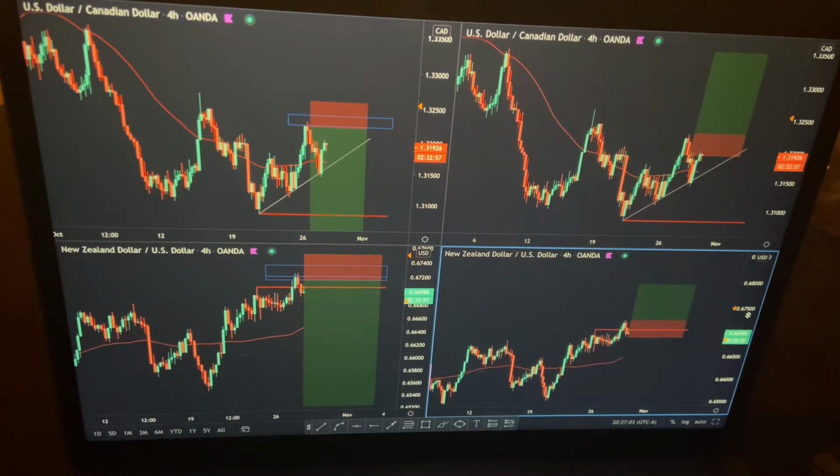I'll check in with you guys in a couple of days to see if anything interesting happens. So hopefully, future Ivan is running in some nice profit. But with that being said, that is the update as of right now. And it is the end of the week. It is Friday, October 30th, the second to last day of this month, and we're officially done.